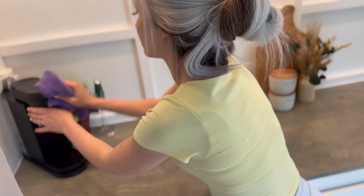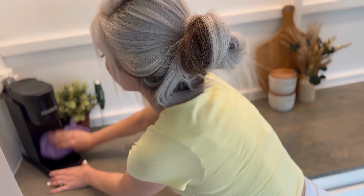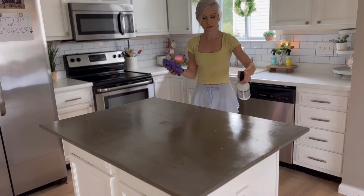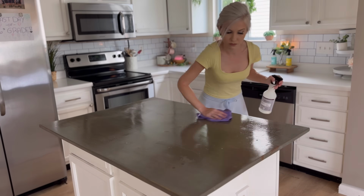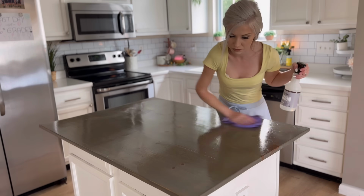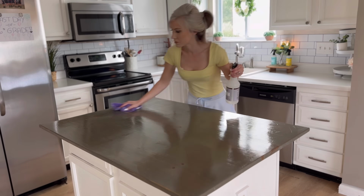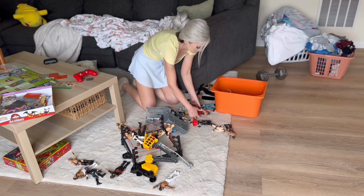I feel like everyone has their thing that they feel like has to be clean. I'd love to know what yours is down in the comments. Mine's definitely the countertops and the sink too. Like I can't go to sleep with a bunch of gross food in my sink and wake up the next morning. It honestly reminds me of like a dirty toilet. I can't handle it, but let me know what yours is down in the comments.